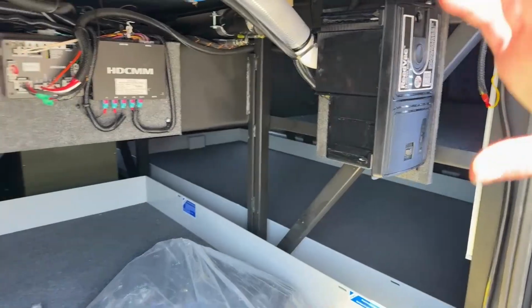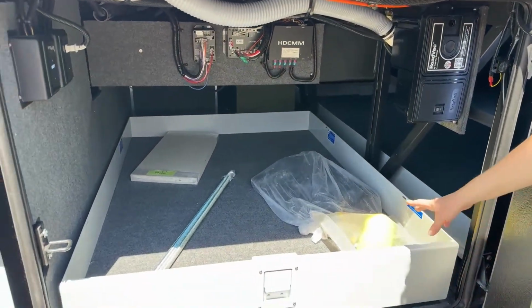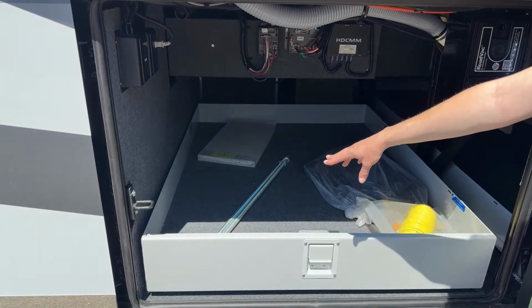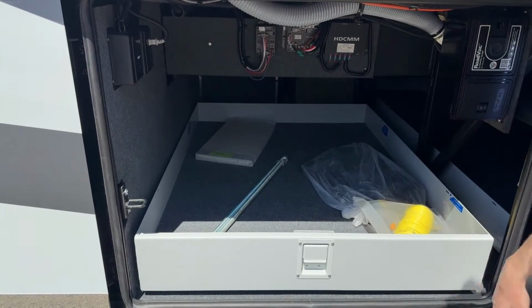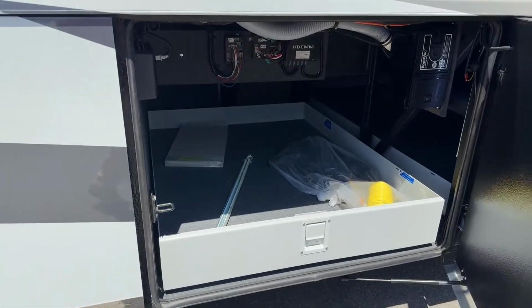We've got plug-ins here, we've got some extra tile in case you happen to break some, an air hose. Vacuum components are right there, and that's in case there were ever an issue with your slide. They give you some, actually I could be wrong about that. But the thing is that I hardly ever see them get used.